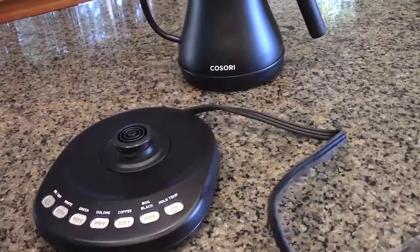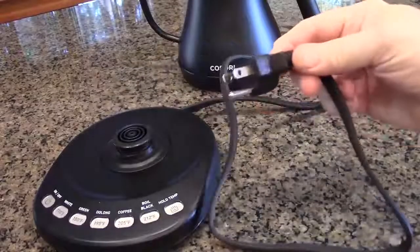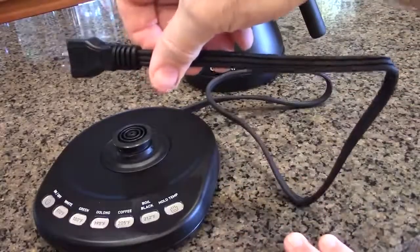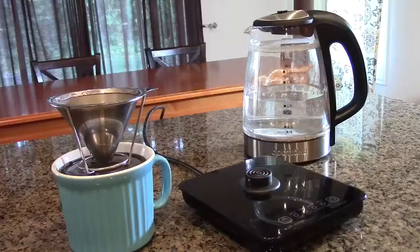Just wanted to show that the Cosori comes with a very nice 3-prong US plug with a ground. Very heavy duty, very nice, and this actually is about 3 feet long, which is a lot longer than the other units I've tested. So there's 2 things that the Cosori solved.